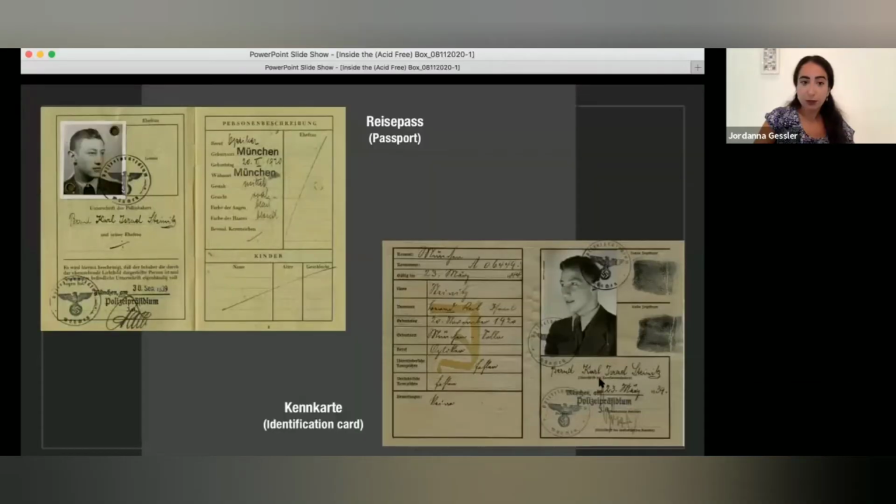And here I can actually share, before we listen to his testimony, we had some pictures of his passport and his identification card. And here, you can see on his identification card, there is a big J. All German Jews had to have a J marked on their passports.